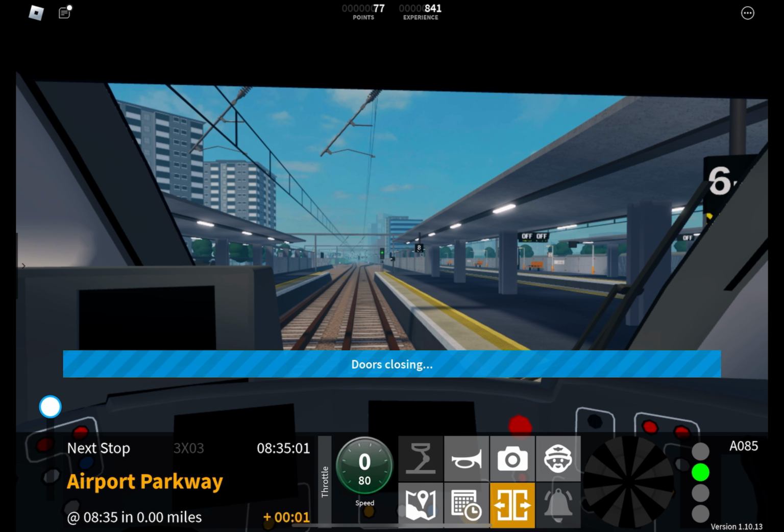We will shortly be arriving at Airport Terminal 1. Please mind the gap between the train and the platform. Platform 1 for the 08.